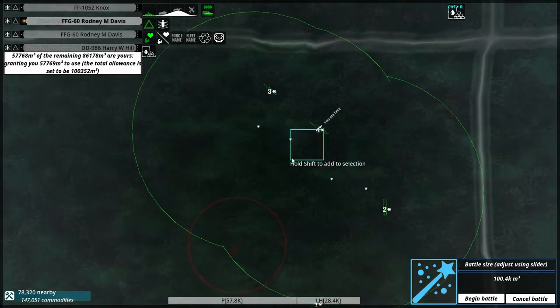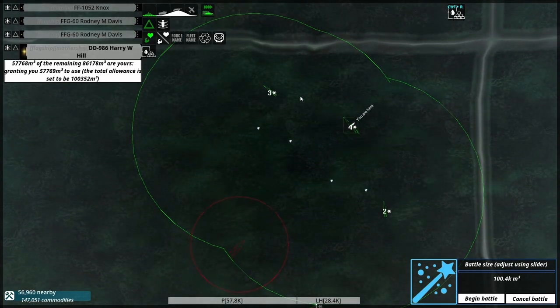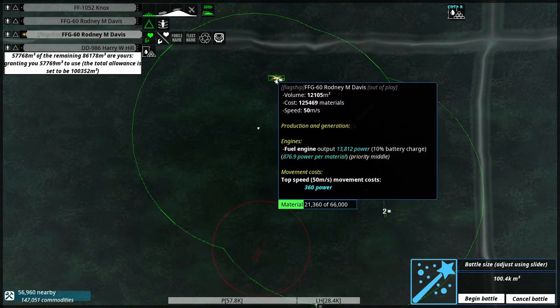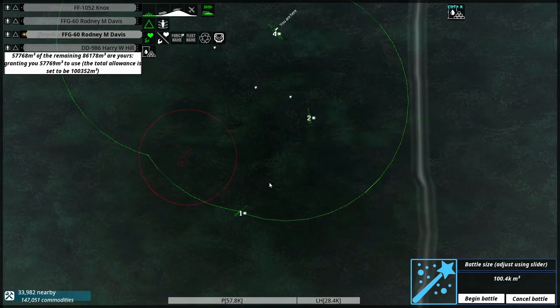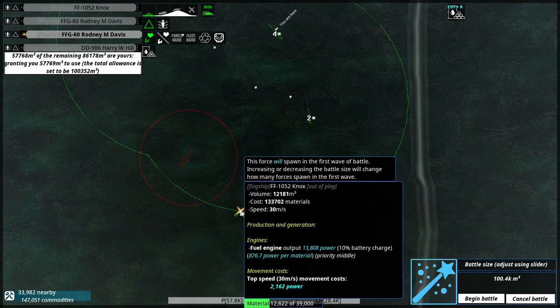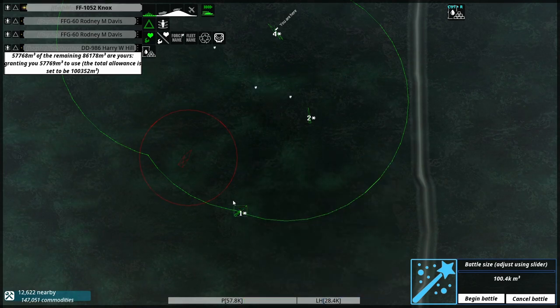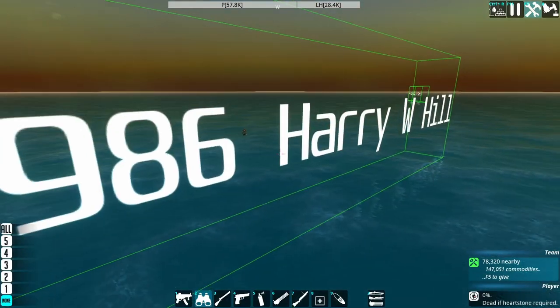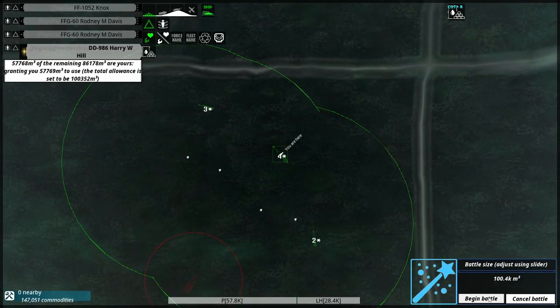Okay, we're gonna go hook shape. We'll be on board the Harry W. Hill. This Nox is gonna body right off the bat. Alright, let's get into the fight.